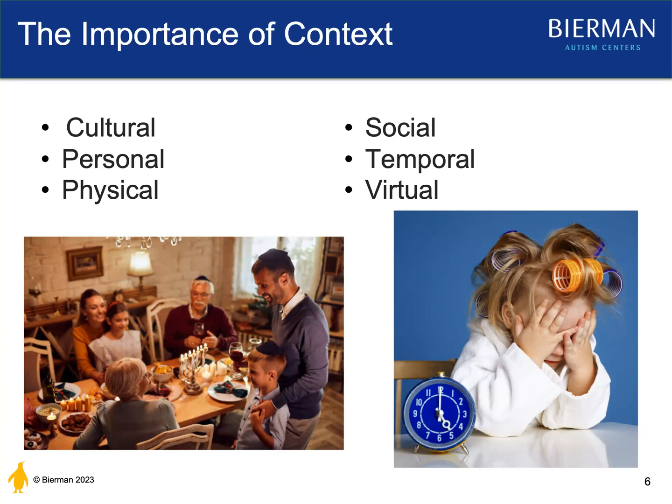There are 6 major categories for context: cultural, personal, physical, social, temporal or time-related, and virtual. It's important for me to consider things like where a task is taking place, family structures and routines, cultural traditions and influences, things like the time of day I'm working with a client, if I've gotten them before lunch or after a nap, or even their inherent personalities will dictate how I work with a kid.